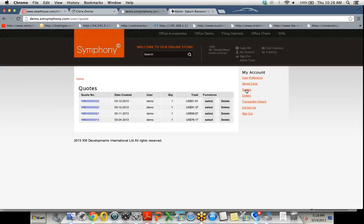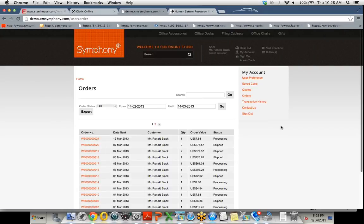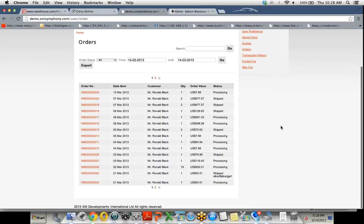Quotes. So these are 4 ACPAC quotes that we have in ACPAC. We can either use the ACPAC quote reference number, or we can set a unique web reference number for documents, which is what I've done here. I can also see orders.